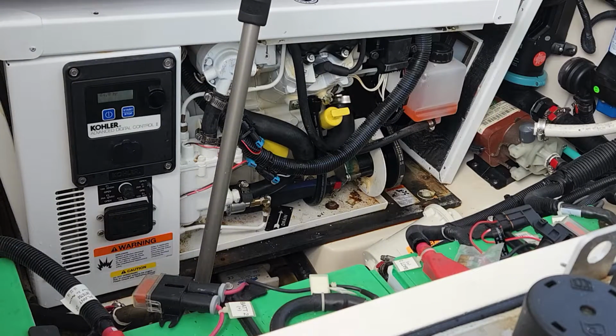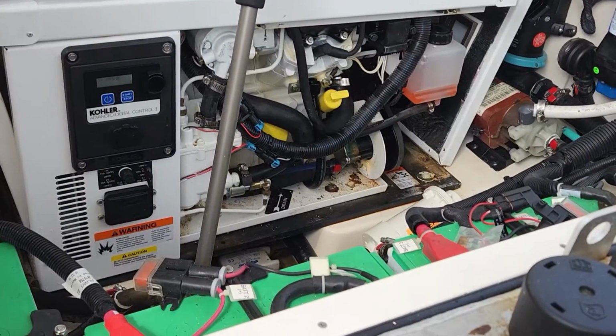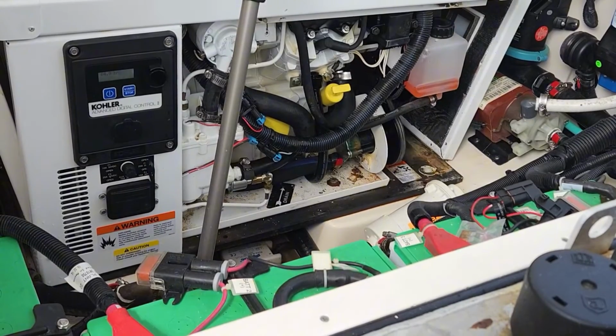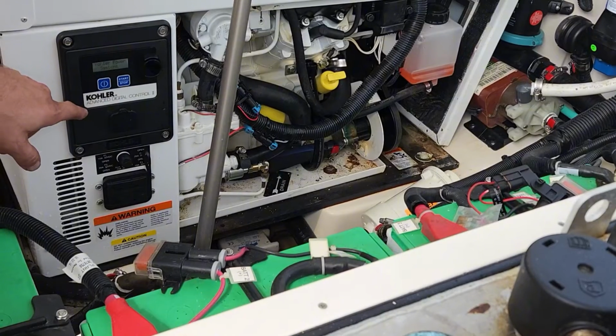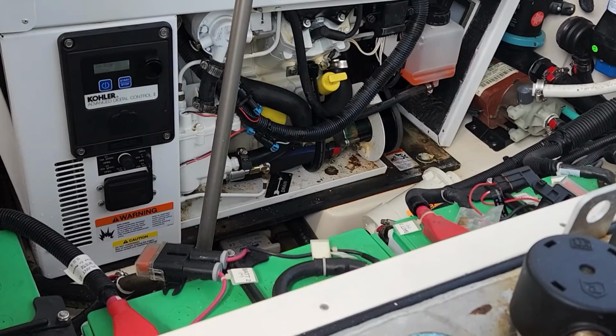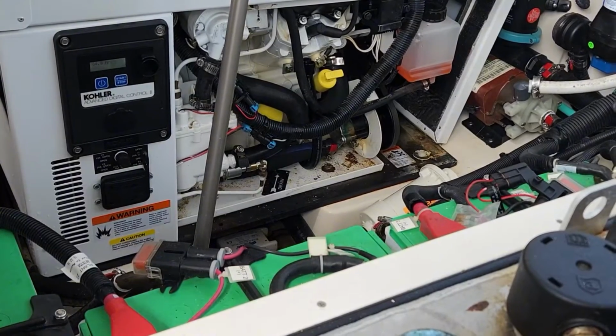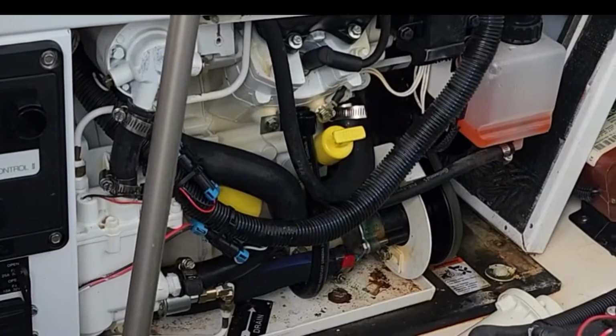All right, let's push the start button. Try that again, ain't no fuel in it. Might take a couple times to prime itself up. That sounds better.